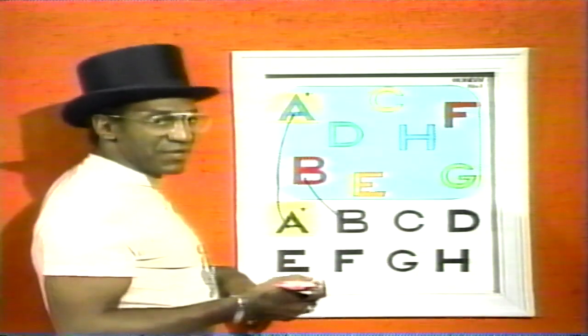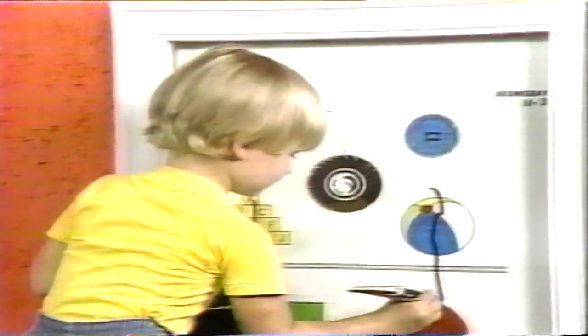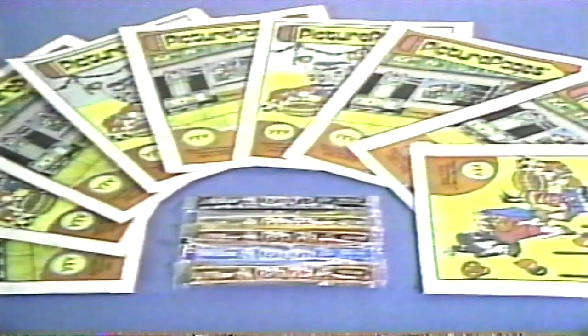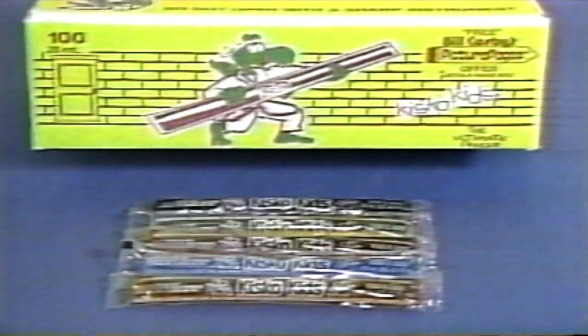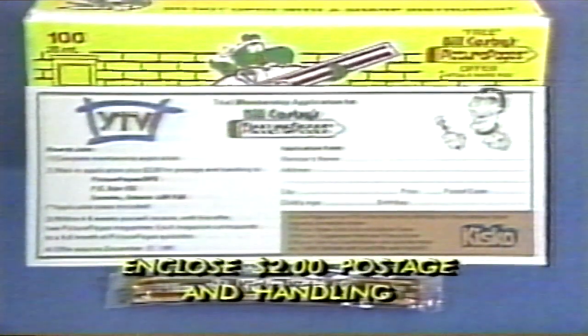Picture pages, time to get your picture pages. Bill Cosby is America's most lovable teacher, and the work-along activity books are what make picture pages so effective, because your preschoolers learn more when they share the fun with the cause. To receive your free two-month membership to Bill Cosby's picture pages, look for details inside specially marked cartons of 100-pack Hisco Freeze Pops. Complete the membership form and your child will receive two picture pages magazines and the chance to work and learn along with Bill.